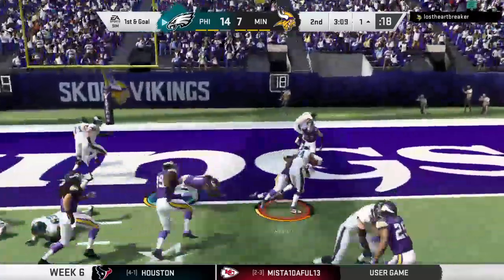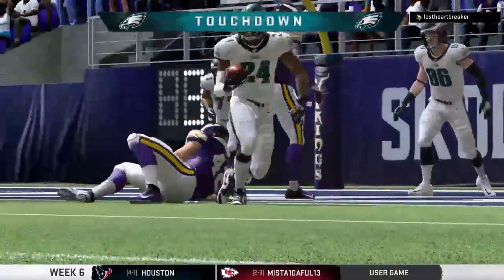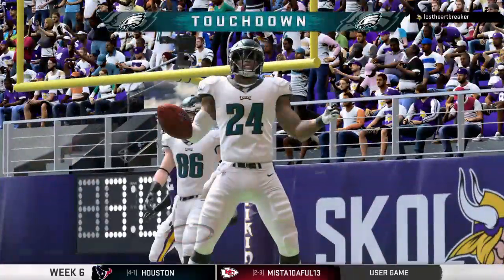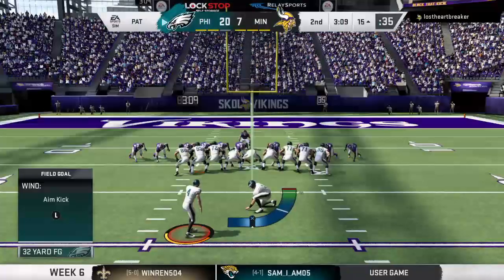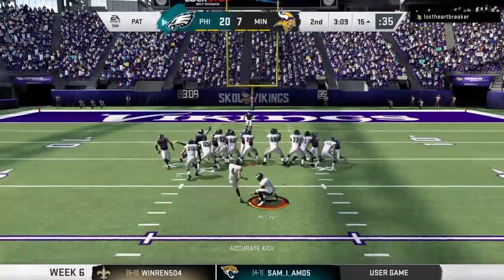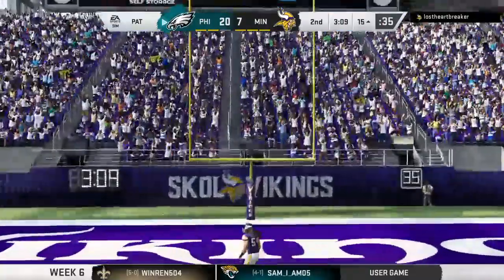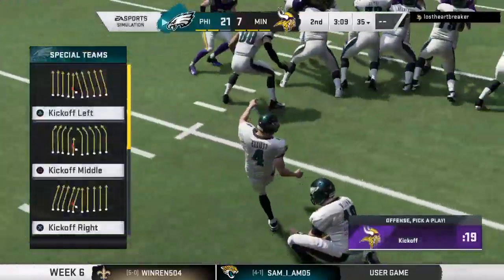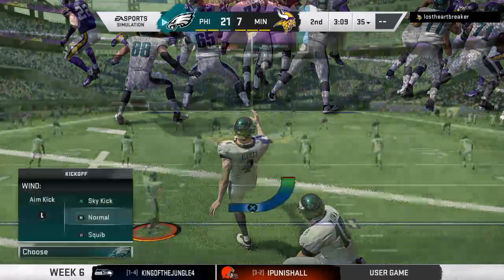Trying to punch it in with Howard. And he's in. Touchdown, Eagles. Jordan Howard with his second touchdown of the game, number 7 on the year. And the Eagles able to push further out in front. Elliott good with a PAT. And it's now 21-7.